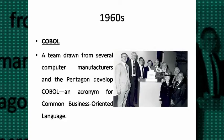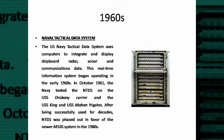COBOL. A team drawn from several computer manufacturers and the Pentagon developed COBOL. Naval Tactical Data System. The U.S. Navy Tactical Data System uses computers to integrate and display shipboard radar, sonar and communications data. This real-time information system began operating in the early 1960s.